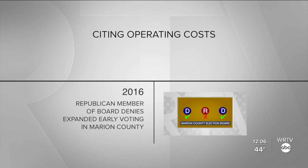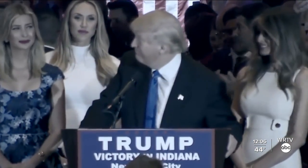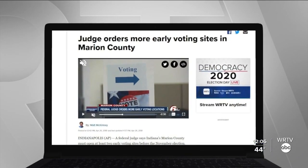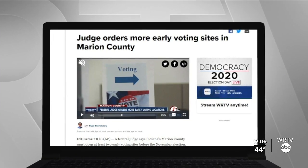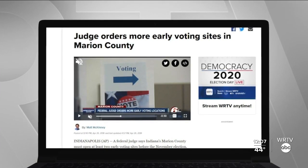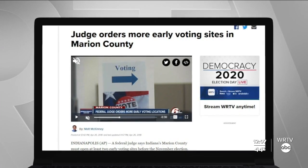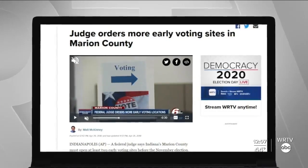However, most other Indiana counties were expanding satellite voting with no objections from either political party. In 2016, when Republican Donald Trump carried Indiana, Democrat Hillary Clinton got fewer votes in Marion County than Obama got in 2008, 29,000 fewer votes. In 2017, Common Cause Indiana and the NAACP sued the Marion County Election Board in federal court for discrimination against black voters over the refusal to add early voting locations. The next year, federal judge Sarah Evans Barker, a Ronald Reagan appointee, ruled in their favor.